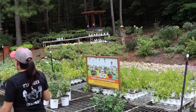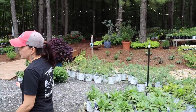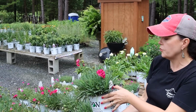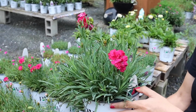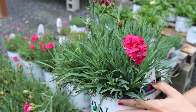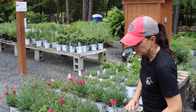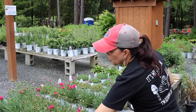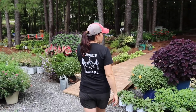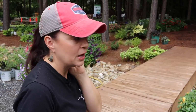Of course, we've got perennials. Like I said, this is going to be the perfect time to do some great perennials. This is the cranberry cocktail, the fruit punch cranberry cocktail dianthus. It has that perfect carnation bloom on it, really hot pink. And these are huge, magnificent plants. Then there's classic coral, which is more like a peachy coral color. But everything is nice and lush. We have been very blessed with some cooler temperatures, a little bit more consistent rain, cloud cover.